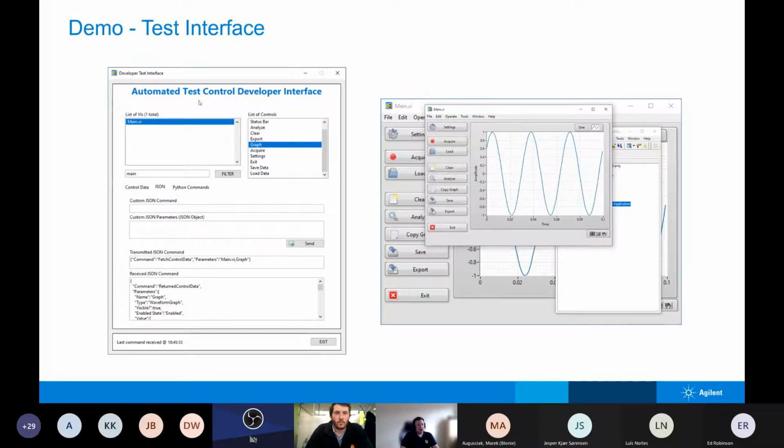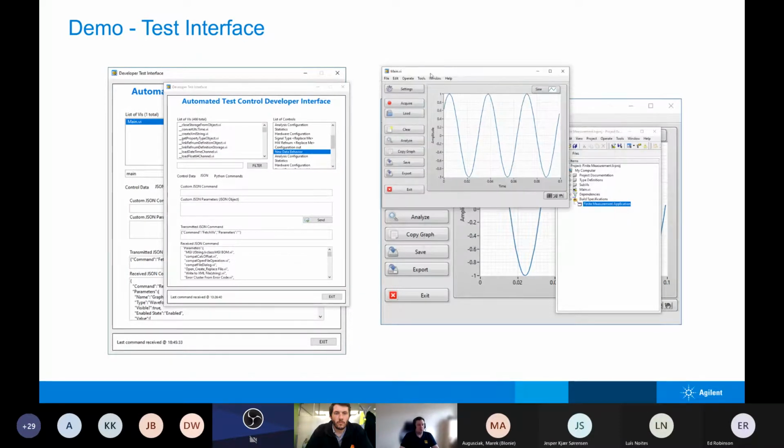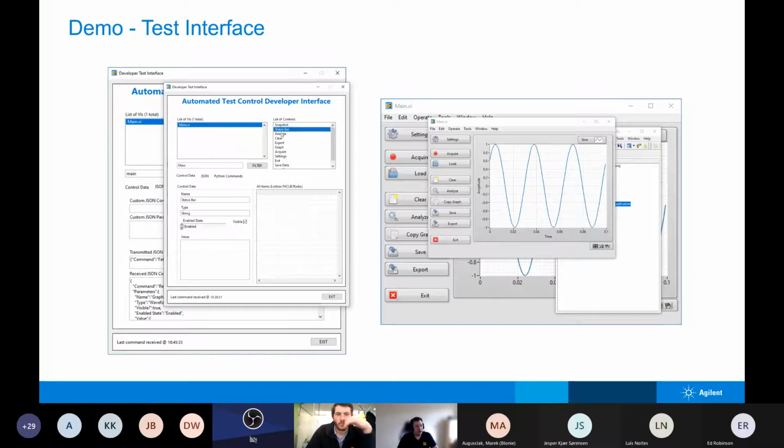So that's the application, and then as part of our internal tools for this, we have a test interface, a sort of developer interface application, and this is really to help someone that's developing the scripts find out what's going on in there. So this is quite a long list because it tells you all of the VIs that are in your application. You can then filter, so I can find my main VI, and I can select items in here.